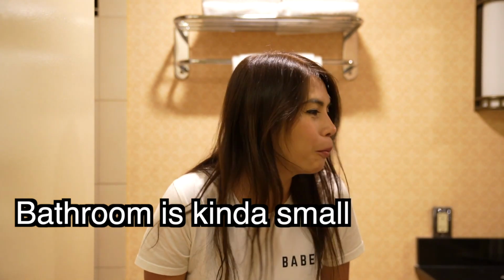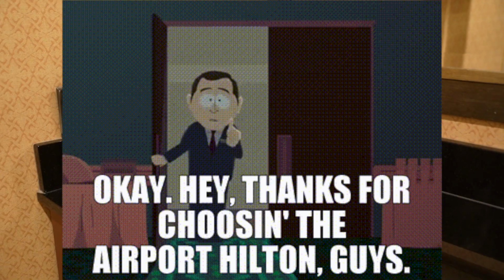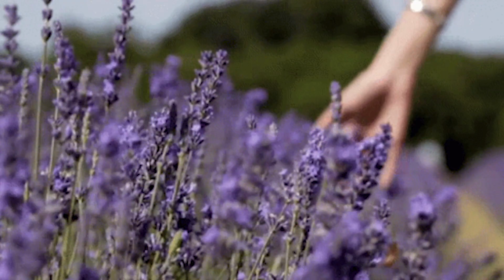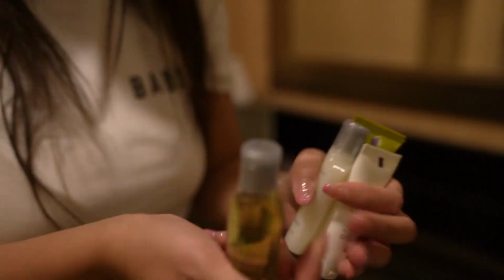Hi, so when you walk in, to your right is a full-size mirror and to your left is the bathroom. Let's go check out the bathroom right now. The bathroom is kind of small, but this is an airport hotel, so don't expect much. They have verbena and lavender scented toiletries. They're pretty complete, and I'm gonna try to smell them if it's good.